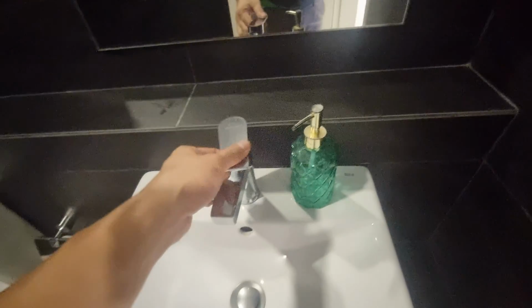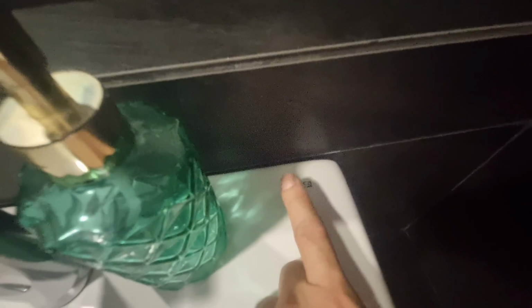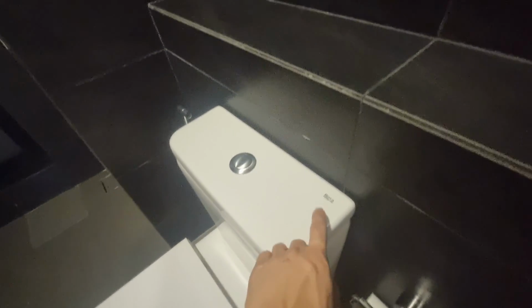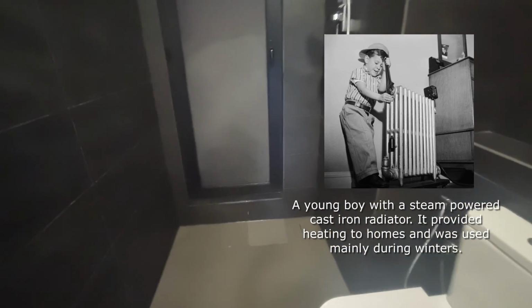Fittings, again, supposed to be a luxurious development. Roca. So Roca is a brand from Spain, actually Barcelona to be specific. It's more than 100 years old. The water closet also is by Roca. They started manufacturing iron heating elements, to heat up the homes within, before they diversified to bathroom ware in 1929, if I'm not mistaken.